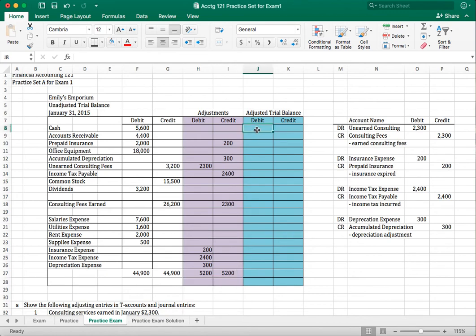Now that we have our adjustments all listed and we know the balance of the debits equal the credits, now we're going to carry over or net our other accounts. So, for example, cash, there was no adjusting entry, so I'm going to bring that over as a debit. Same thing for accounts receivable. Now, prepaid insurance, we have a debit and then a credit, so I'm going to subtract one from the other. Office equipment, brought over. Accumulated depreciation only has an adjustment, so pop that right in there. Unearned consulting fees, credit, less the debit, that leaves $900.